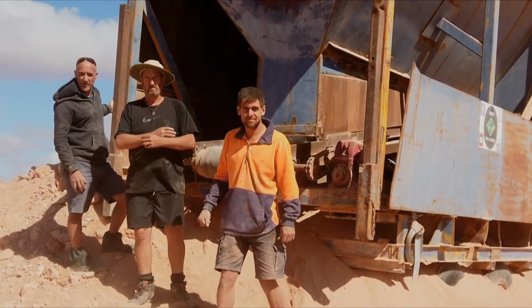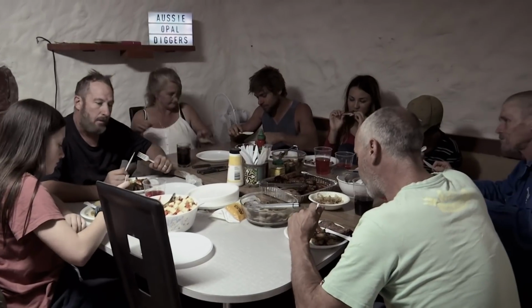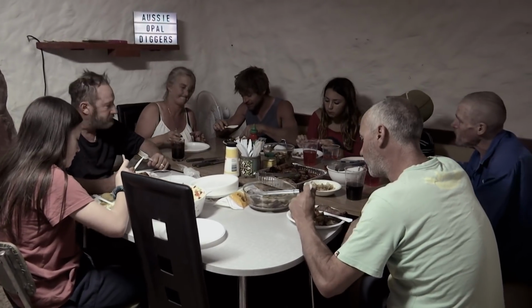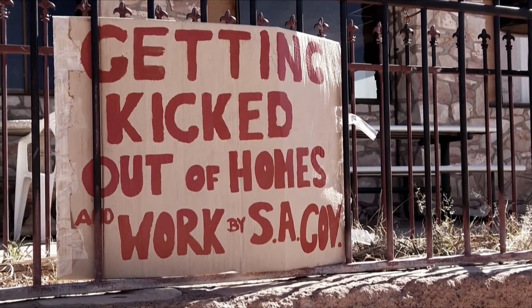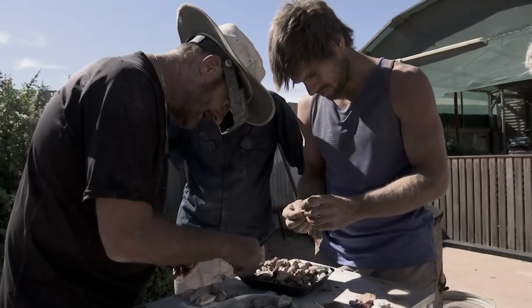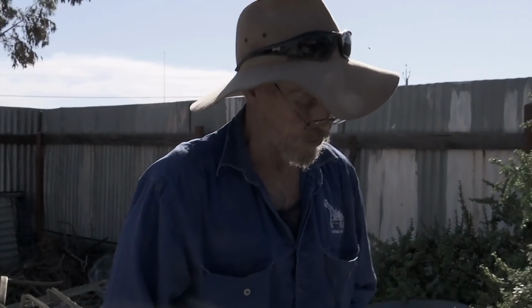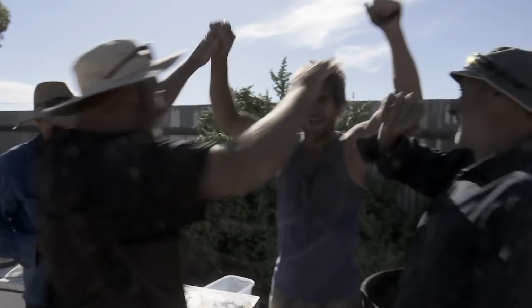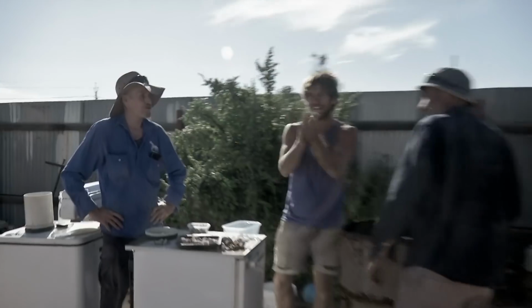Mark Ianson, Paul Kuhn and John Nasser have been forced to find a new place to live and work with their families after their former home, the opal town of Mintabie, closed down. Wow. That's about $116,200 in rough. Their first week on new ground in Coober Pedy was a surprise success.